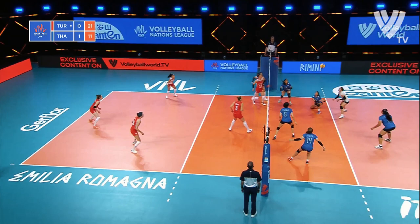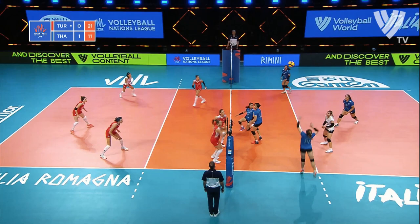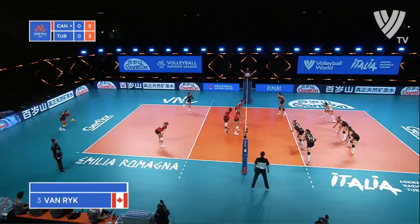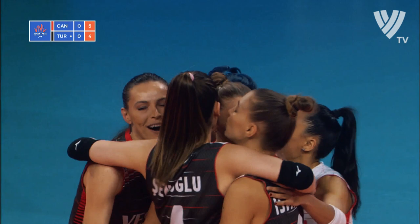Block comes back. Thailand pick it up. Tip isn't executed well. Turkey playing off the net. Line shot. Boz may well get another opportunity. Over the head sets. That looked to be good.